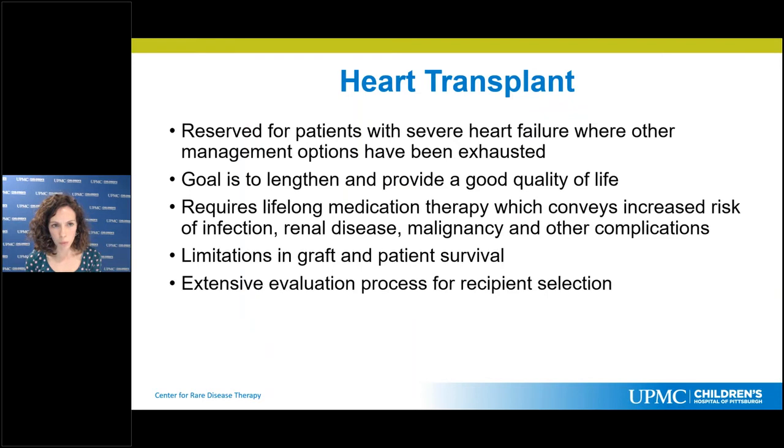In heart transplant, we reserve for patients with severe refractory heart failure where other management options have been exhausted, and this is really a therapy of last resort for us. The goal of transplant is to restore a good quality of life and lengthen life for the patients, but it's not a permanent solution. And we'll talk about that in some upcoming slides. Patients with heart transplant require lifelong medication therapy and have high risk of infection, renal disease, malignancy, and other complications. And their survival is limited by how long a heart graft can last.